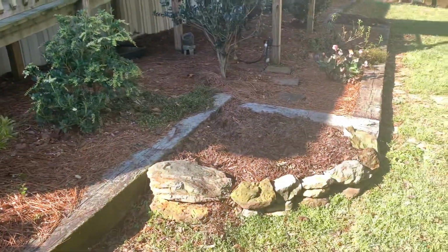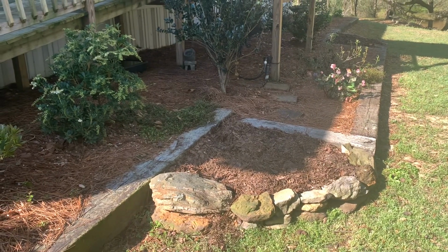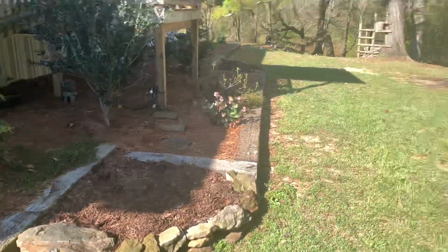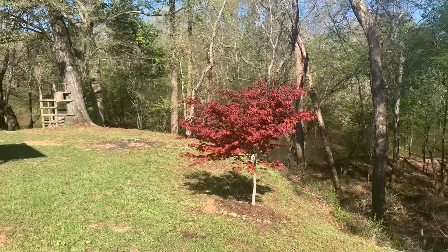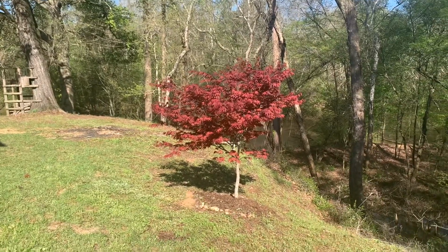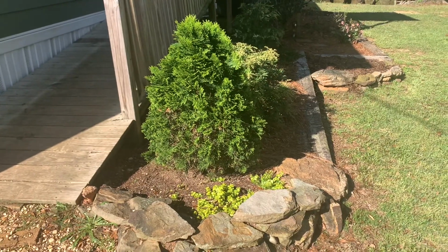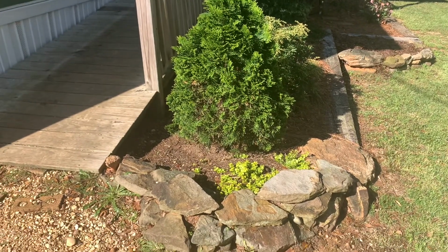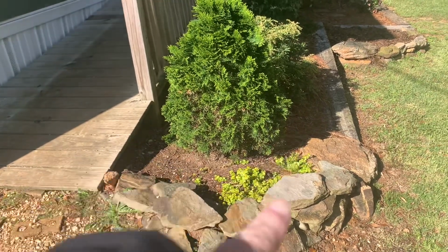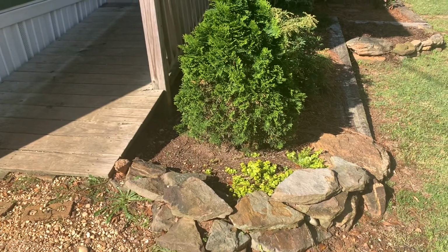And we added on another little bed here, so I'll figure out what I'm gonna do and probably do the same thing on this side as well. Look at my Japanese maple. Isn't that beautiful? I think I'm gonna get some purple Heucheras and put them kind of round out right here with that lime green creeping Jenny under it. I think that'll be pretty.